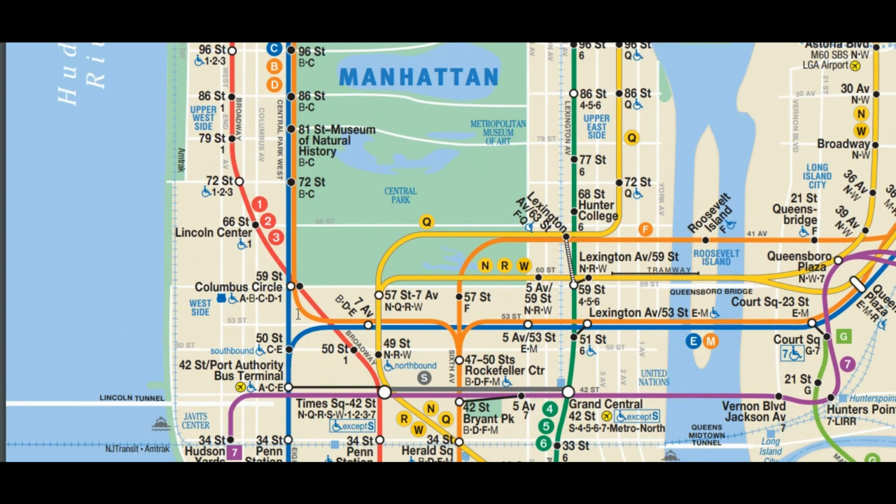And we can see Columbus Circle, the A and C trains on the 8th Avenue line. Then you've got the B and D coming into Columbus Circle, and the 1, 2, 3.